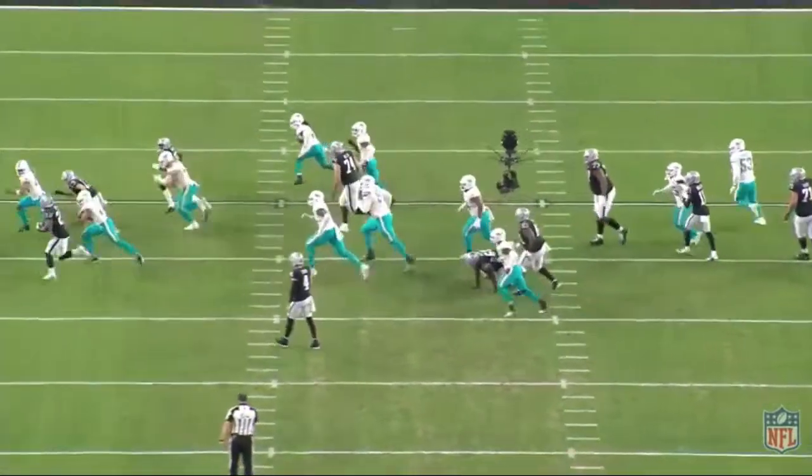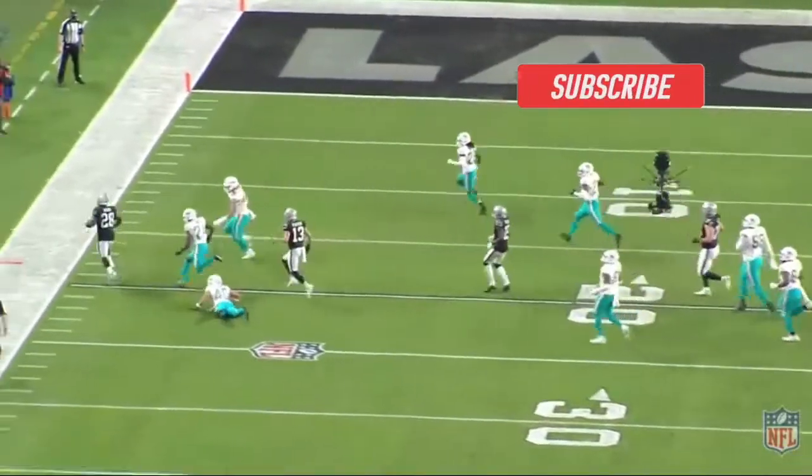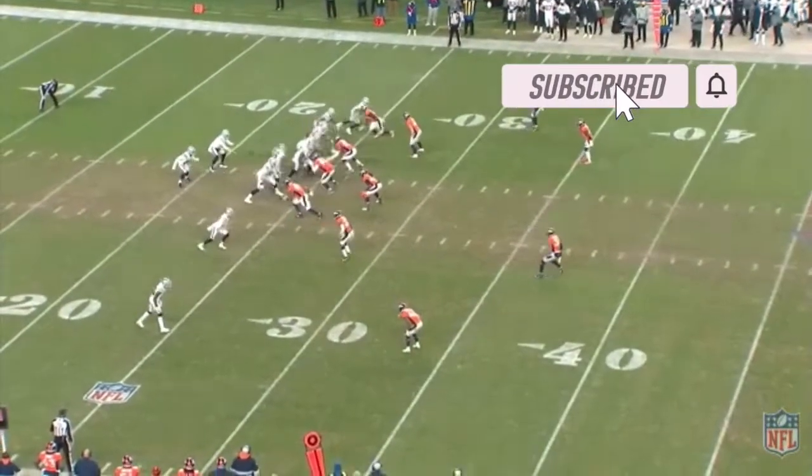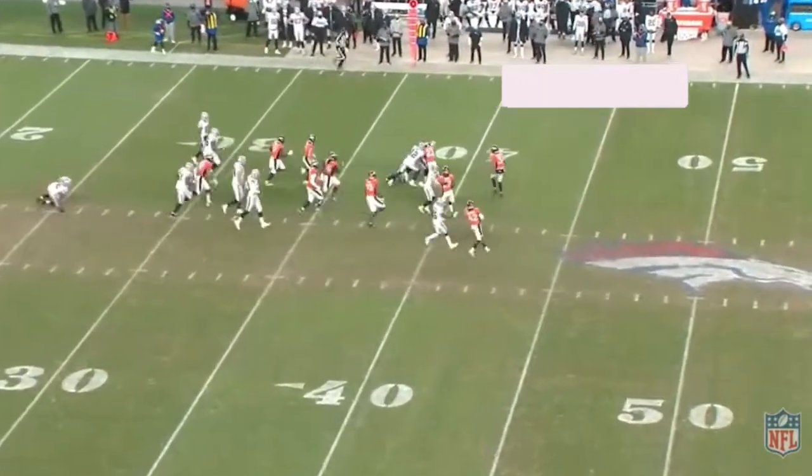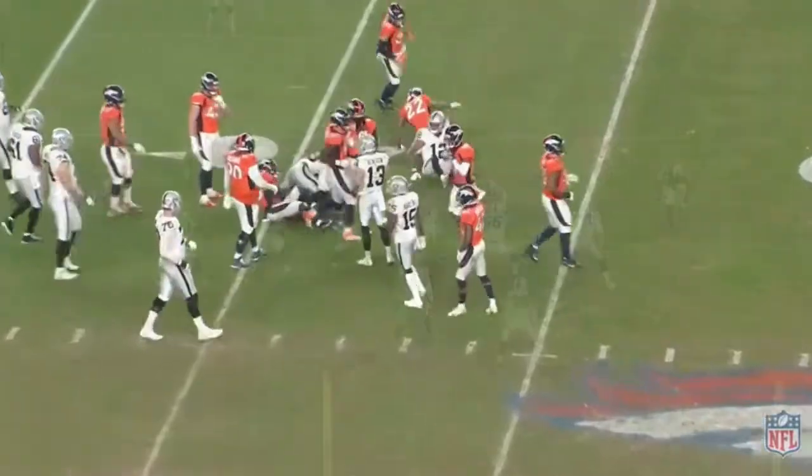Once again, this is a really high-level vision from Josh Jacobs, being able to see everybody in the box and not just focusing on one particular defender. And once again, being able to turn negative yardage plays into positive yardage plays just from his vision.